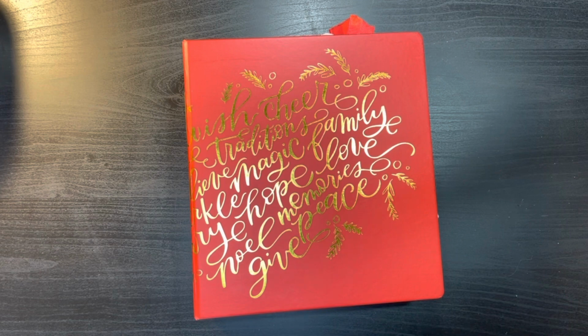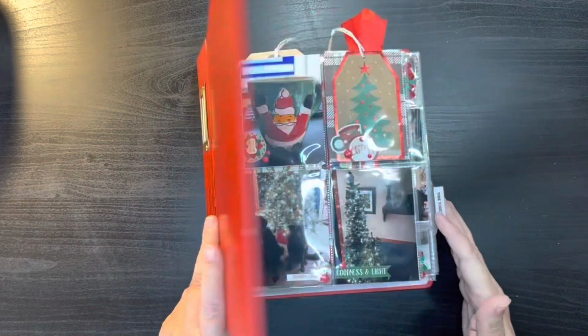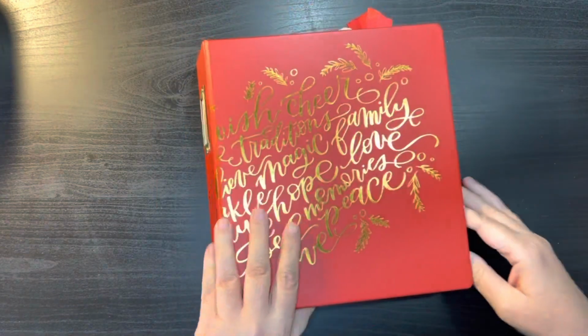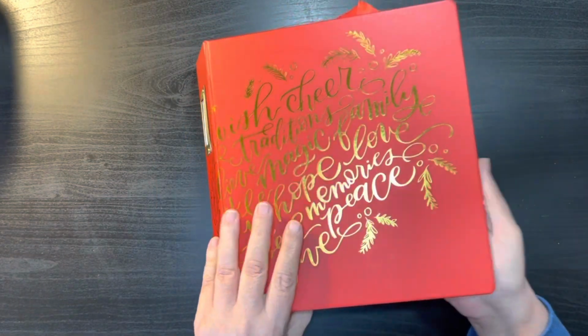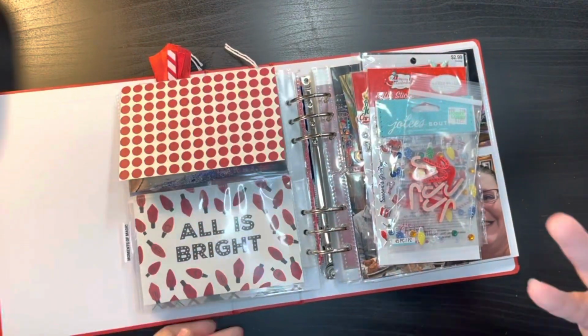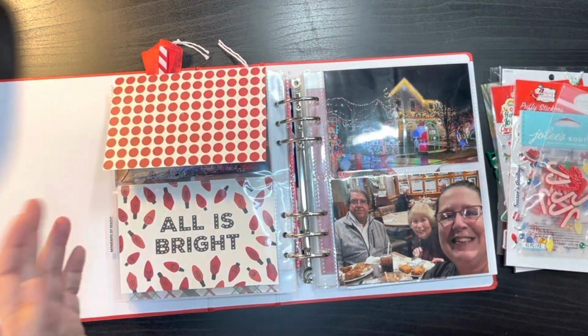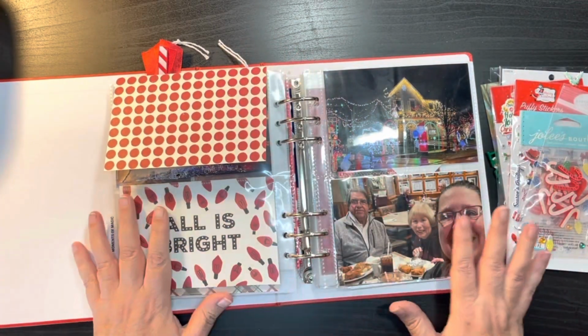I am bringing to you today day 10 of my December Documented, and the book is starting to get a little full, which is lovely and making me happy. So today it should go fairly quickly because, as I explained yesterday, I kind of had this page set up.